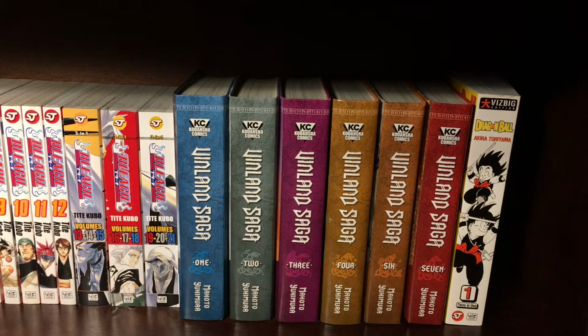And lastly for the shelf is the first Dragon Ball Viz Big 3-in-1. I still haven't read this yet, but I gotta read Dragon Ball probably this year. I know I've been putting it off just because these are kind of big purchases all at once. I just hope Dragon Ball is a good series, not just because it's influential.